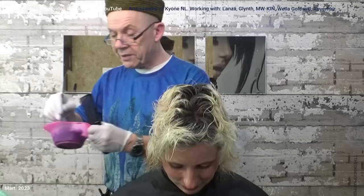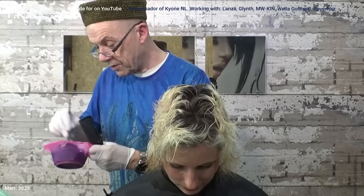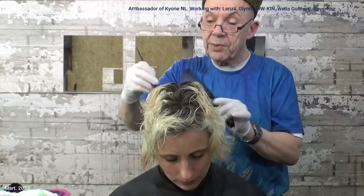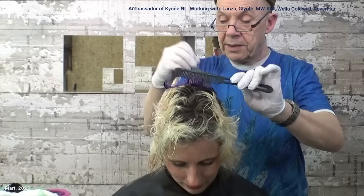Mix those violet colors into each other. Ah, leuk, zo lekker. Nou, hij stinkt niet. This I apply, of course, all over her hair. And the natural color will be darker, of course, but the ends will be stunning.